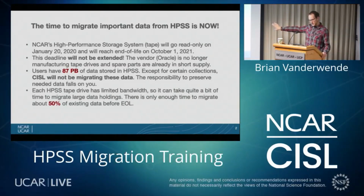And the other message here is that of the tape drives we have now, each of them has a limited bandwidth, of course. So it can take quite a bit of time to migrate large data holdings. We've done some math, and we figured that if everybody wanted to pull all of the data from tape, it just couldn't happen. So there's really about enough time at this point to migrate 50% of that 87 petabytes before that end-of-life date.